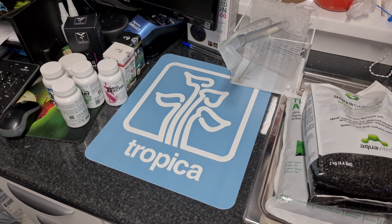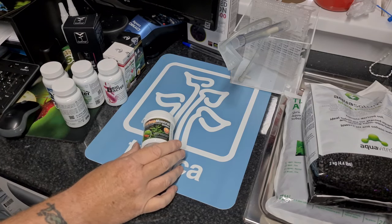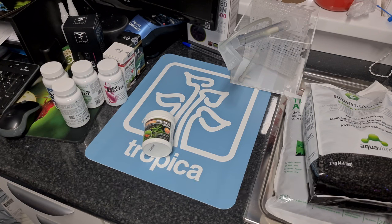So the first product, I suppose, that I want to discuss is Salty Shrimp. Salty Shrimp GH/KH will give you 1 degree carbonate hardness to 1 degree general hardness, or 0.5 carbonate hardness, based on how you dose it. So if you dose that to get 6 GH, you will get 3 KH out of that. If you use reverse osmosis for Neocaridina, which again, why wouldn't you? Tap water is okay if you know what that tap water consists of.